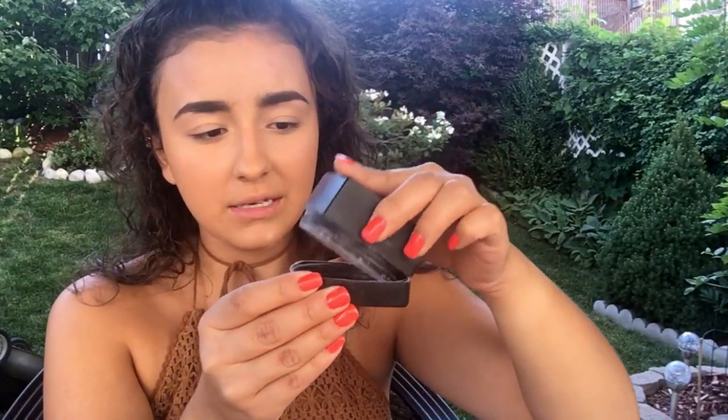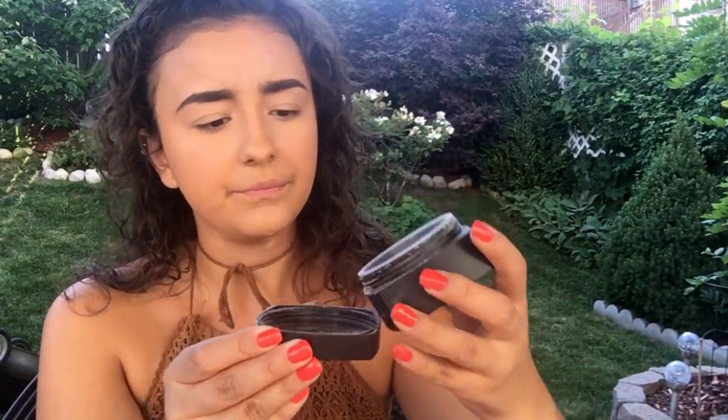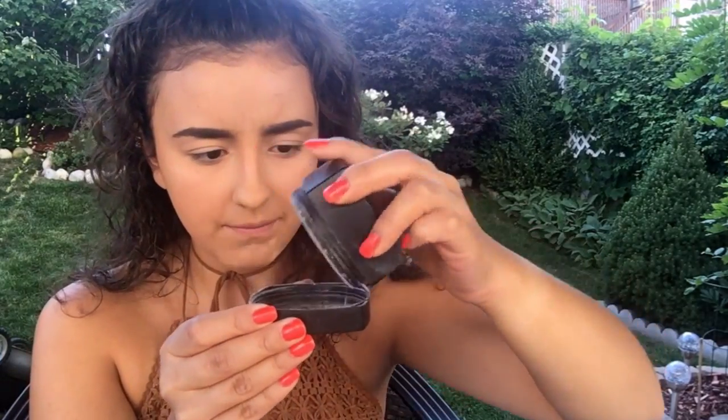Oh, and I use the BH Cosmetics 115 brush. It's just a tapered face brush. And then I've been really loving the e.l.f. I think this is the HD powder. And it's just loose powder. I really like it. I just tap some in there. Sorry for the noises, guys.